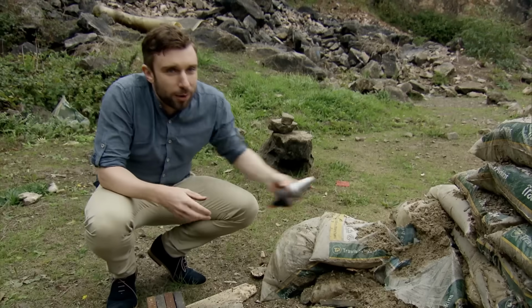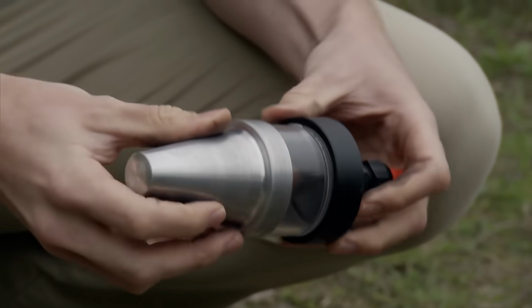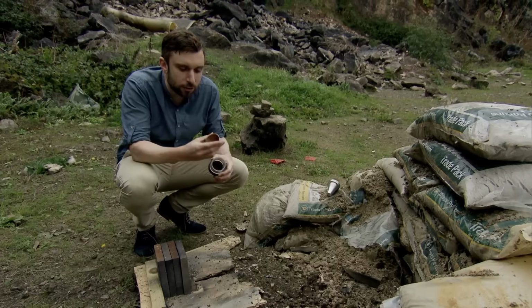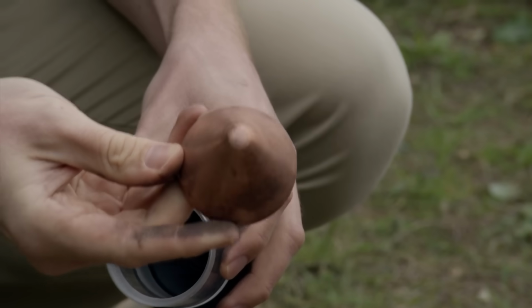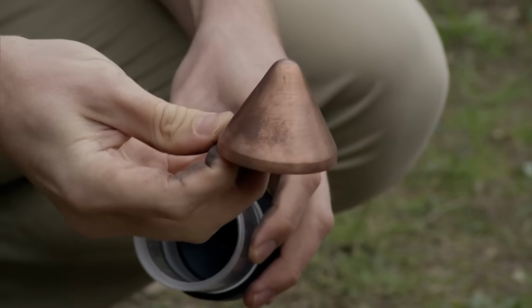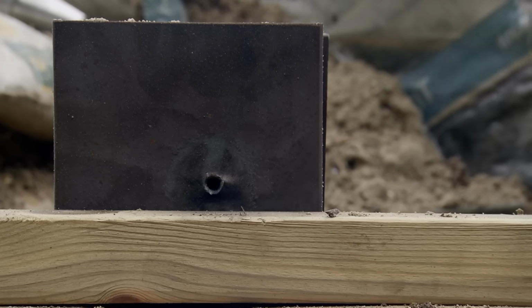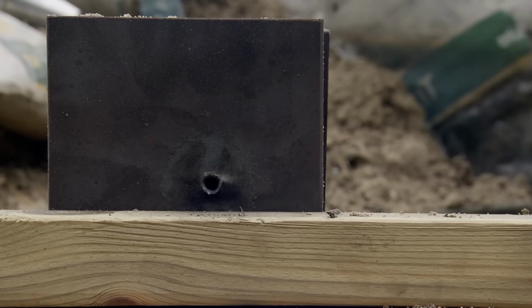Well, I've got a little model of one here. It's called an RPG, or rocket-propelled grenade. In here, you've got your high explosive crammed in the back, and when that explodes, it crushes this inverted copper cone. It turns it into an incredibly hot, thin stream of copper metal, and it just cuts through it like a hot knife through butter. Engineers had to find a way to defend against these new weapons.